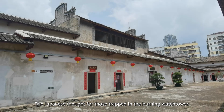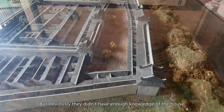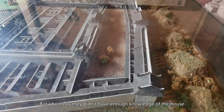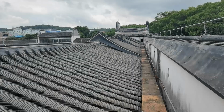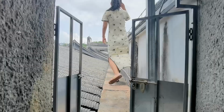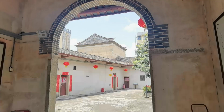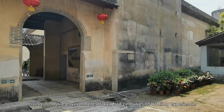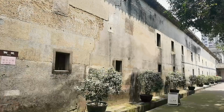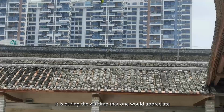The Japanese thought for those trapped in the burning watchtower, there would be no way to escape. But obviously, they didn't have enough knowledge of the house. The entire house is linked by a narrow track on the roof. The track is hidden behind the sloping roof. After the Japanese left, the residents were quickly evacuated from the track on the roof to the turrets in the corner and left from the turrets. Living in a hostile environment, Hakka had centuries of battling experience. They put that experience in houses they built. Hakka houses might not be the most comfortable house to live, but they are formidable enough to save lives in wars. It is during the wartime that one would appreciate that they live in a Hakka house.